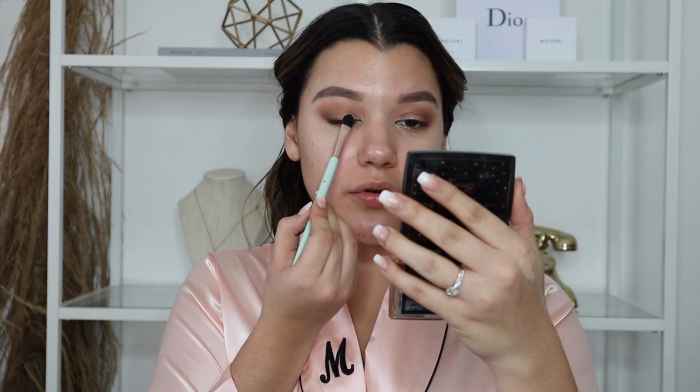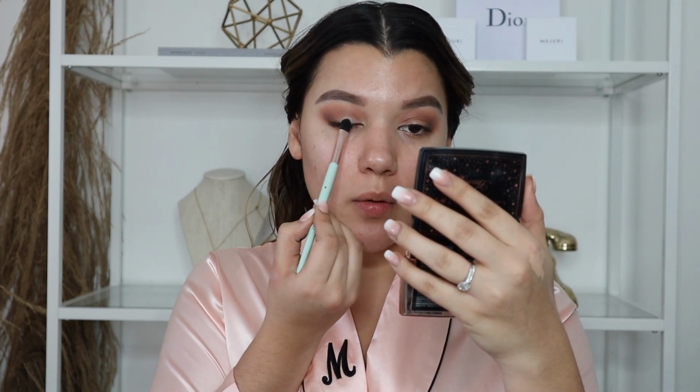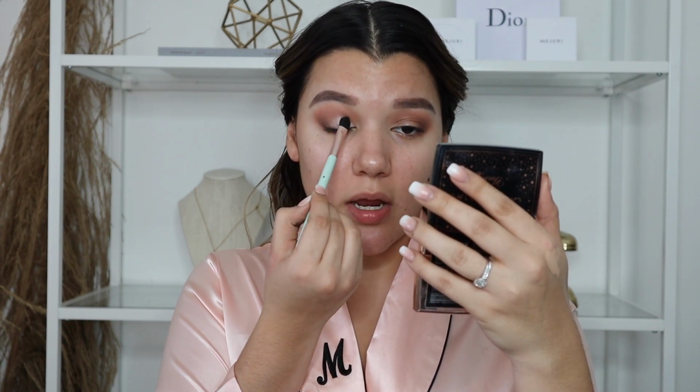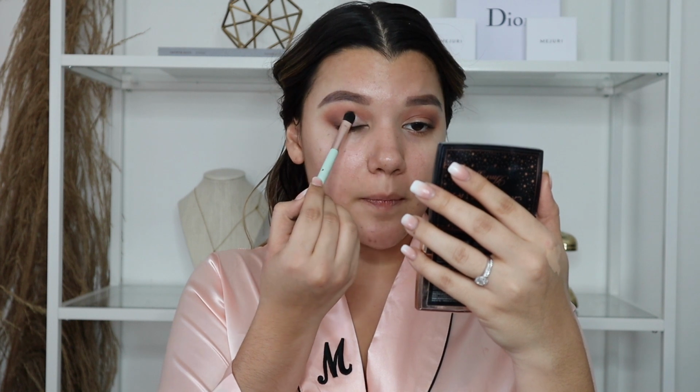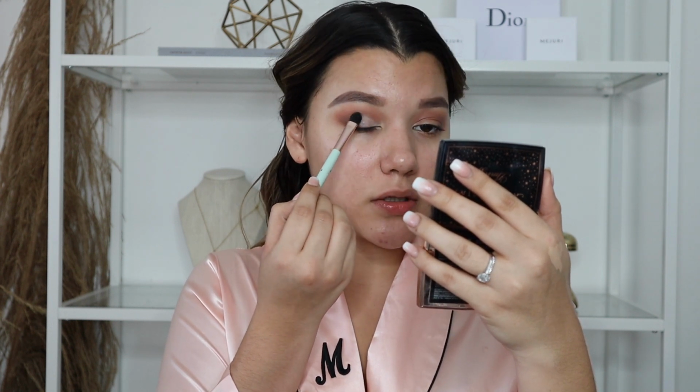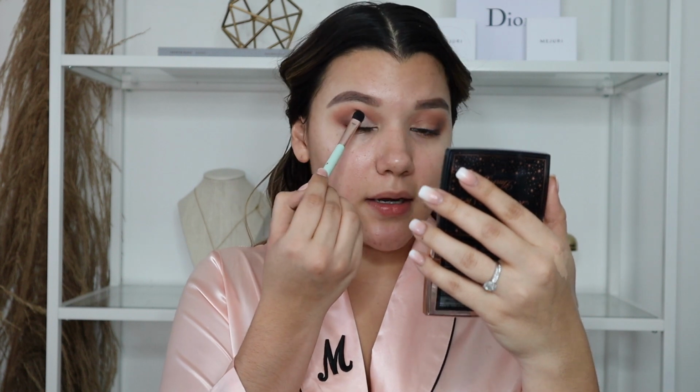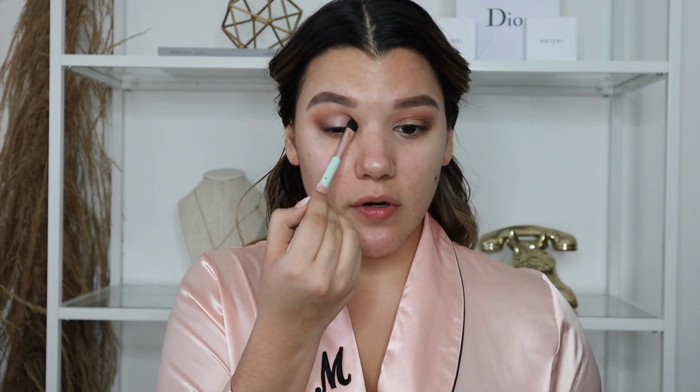That's the only thing it doesn't have, so I have to dig into other palettes that I have to get a nice white frost to create a little bit of a white base on the lid. So that's what I'm doing. This is just a white shadow from Morphe. So I'm just applying a light amount all over my lid. Again, just for dimension, you know?